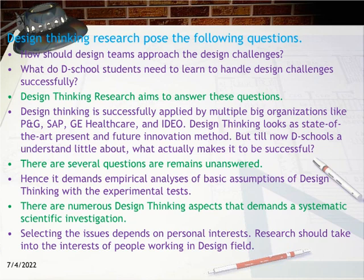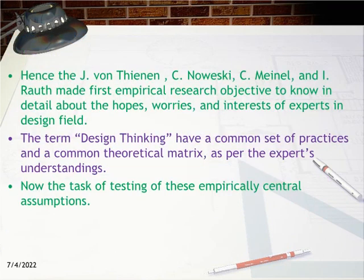Selecting the issues depends on personal interests. Research should take into account the interests of people working in the design field. Hence, von Thienen, Noisky, Meynell, and Roth made their first empirical research objective to know in detail about the hopes, worries, and interests of experts in the design field. The term design thinking has a common set of practices and a common theoretical matrix as per the experts' understandings. Now the task is testing these central assumptions empirically.